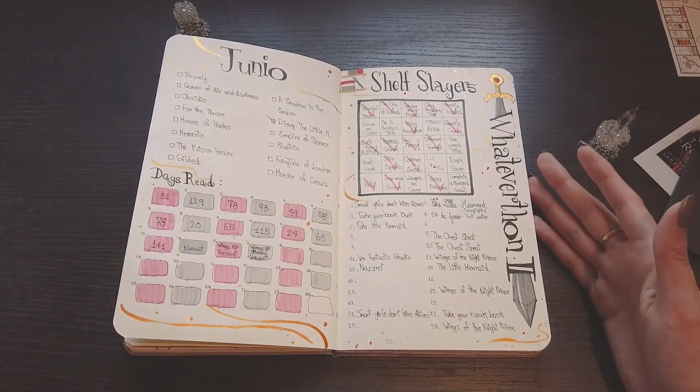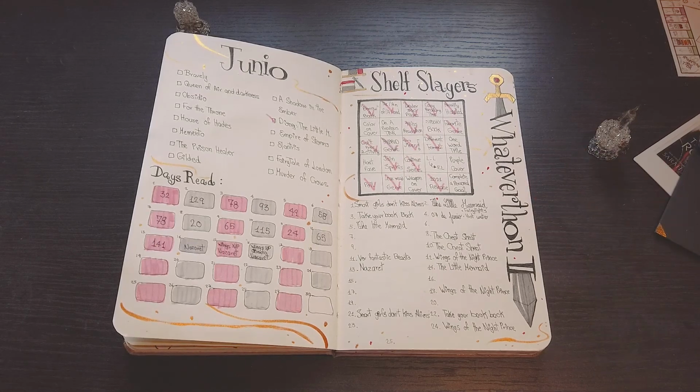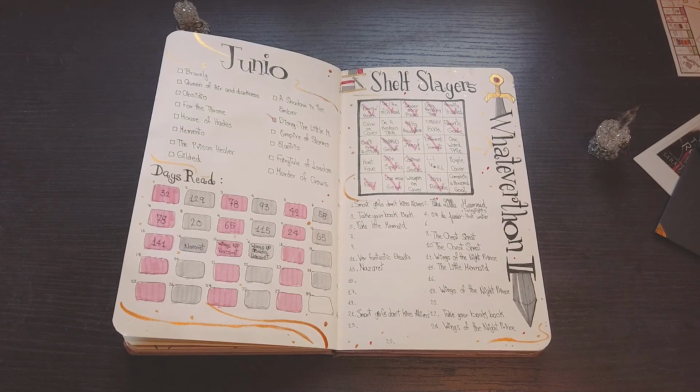And this was the month of Wherever-thon. So I joined the Shelf Slayers, and I actually wanted to print the official bingo board, but I was very, very short on time.